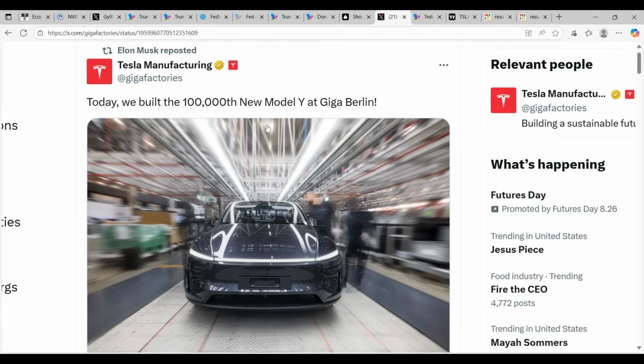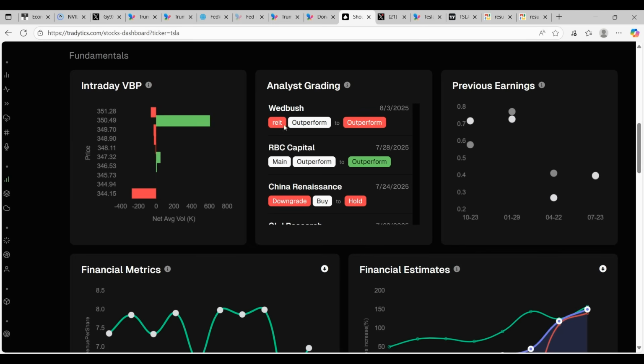On top of this, Elon Musk reposted that we have built the 100,000th new Model Y at the Giga Berlin. Once again, a bullish piece of news. Very, very awesome to see them continuing to expand their production capabilities. And then when it comes to Wedbush, they're continuing to reiterate that Tesla's going to outperform the market.